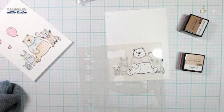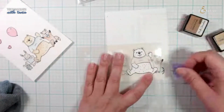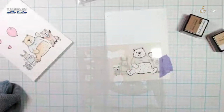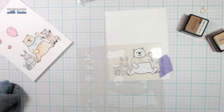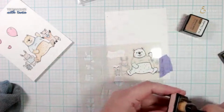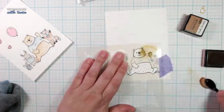Now, you can use a little bit of tape to put this down. I'm a little bit of a lazy crafter, and I just do things a little bit more on the fly. But you can totally put those down and do that. So I'm just going to add a little bit of tape here. In fact, I'm going to tape off this little fox just in case I get him. And I'm just going to come in with a detail brush. And I'm going to start with some hazelnut. And I'm just going to go ahead and put that in.